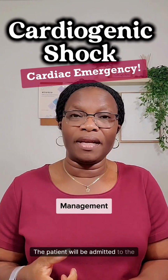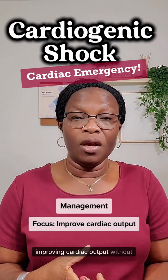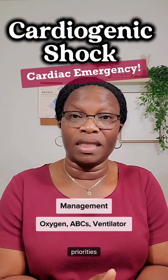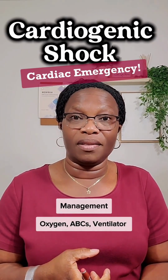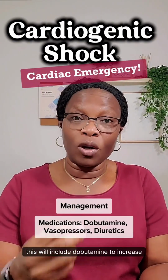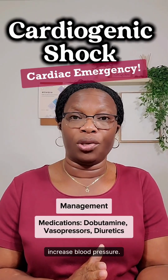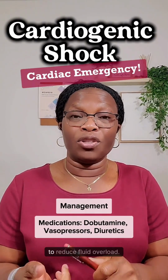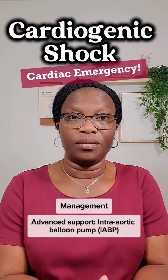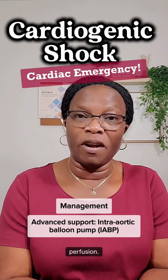The patient will be admitted to the cardiac critical care unit, and treatment will focus on improving cardiac output without worsening fluid overload. Oxygen and the ABCs are the first priorities, and the patient may need ventilator assistance. Medications will be ordered as well, and this will include dobutamine to increase the heart pumping ability, vasopressors like norepinephrine to help increase blood pressure. Diuretics will be there too to reduce fluid overload. Aside from medications, patient may need advanced support. Intra-aortic balloon pump may be used to reduce the heart workload and increase perfusion.